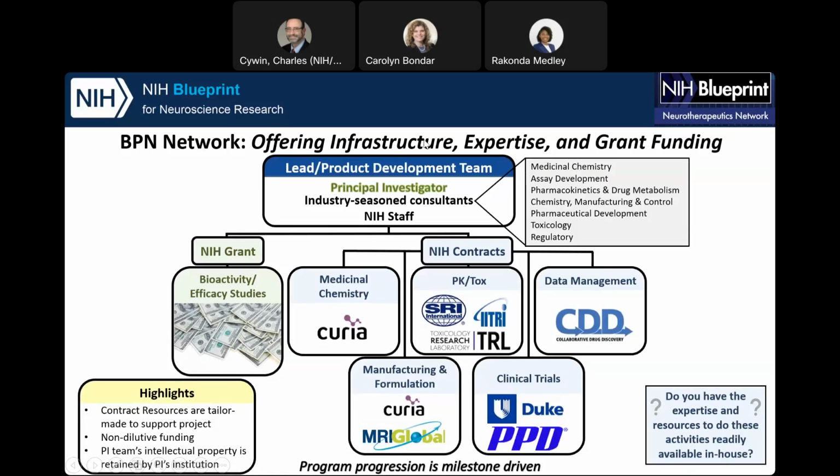As I mentioned, we have these lead discovery teams. They meet every 2 weeks from the start of the program all the way to the end. They add people as we go along in terms of consultants in there. We have the whole suite of contracts. Curia does our medicinal chemistry work that includes in vitro ADME and computational chemistry. We have PK and tox, both GLP and non-GLP, done through a number of vendors. We have drug manufacturing formulation, we have clinical trials.